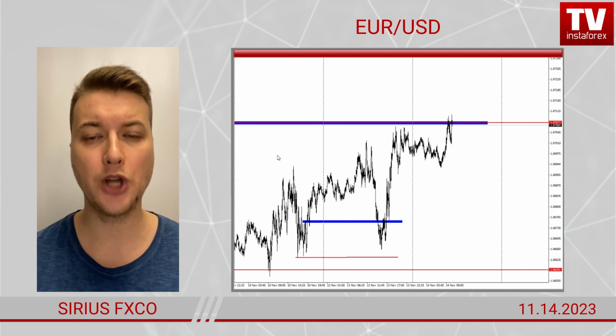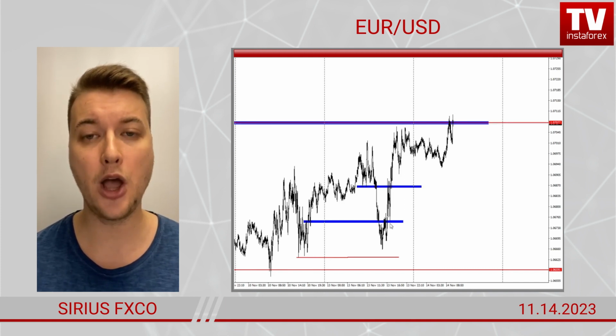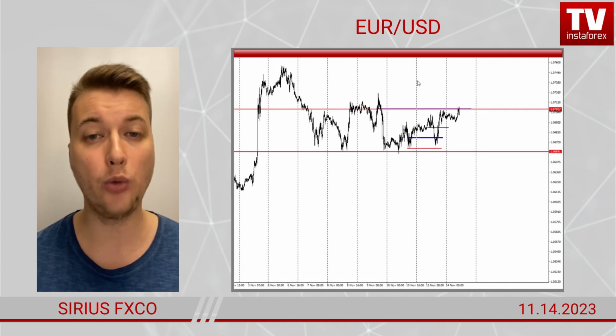What about the euro-dollar pair? Yesterday I predicted its growth. I was right. I predicted growth from a swing low on a 5-minute time frame. I discovered that swing low on November 10 in the American session. When the market opened on Monday, I went long from that swing low. I made the right forecast as the market has already grown by 340 pips today. I set a stop loss 100 pips down.